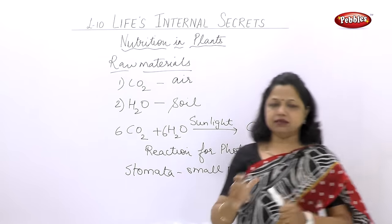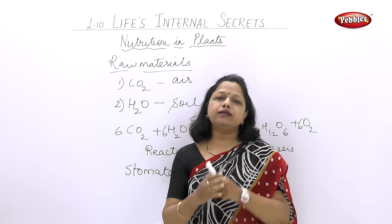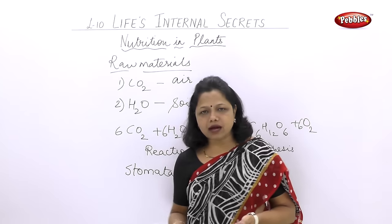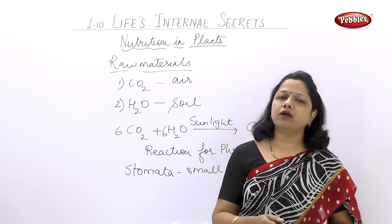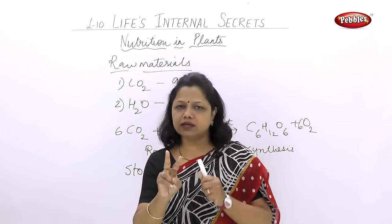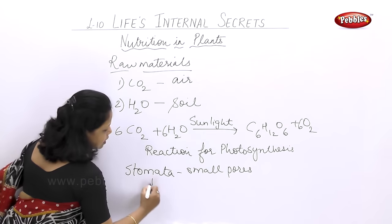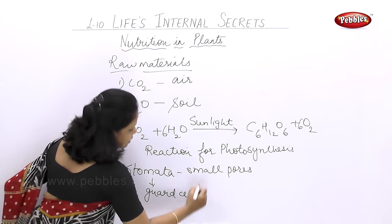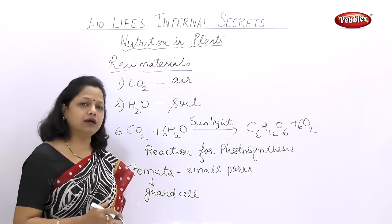Now these guard cells open and close as required. So when it requires carbon dioxide, it will open, it will take in the carbon dioxide and give out oxygen when it has to open for oxygen. So stomata is actually regulated by two cells which are known as guard cells. Stomata has guard cells, so from the word we can make out that it is guarding the pore or the hole which is present in the leaf.